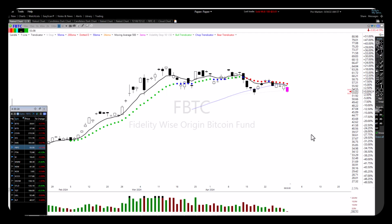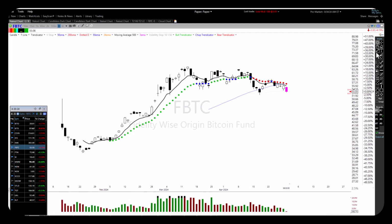FTBC is a possible short. You can see how this thing is trending down. It's not going anywhere. We got below the 50. We tried to rise up, and right here would be a good spot, it really would be a good spot for the bulls to take charge. Low, high, higher low, to take charge and move up. But it's going to take that price action.